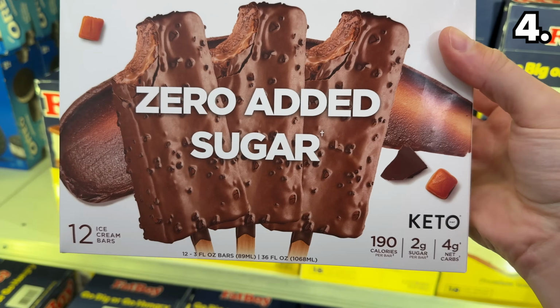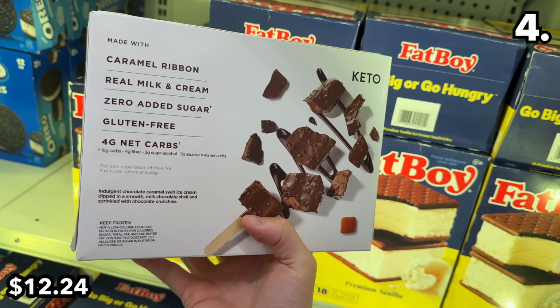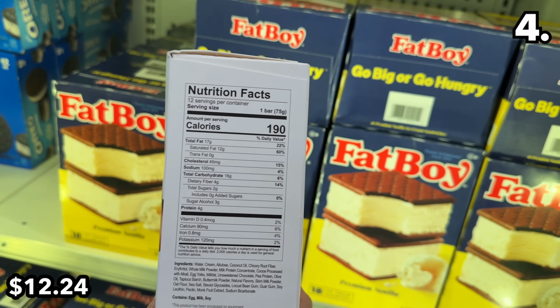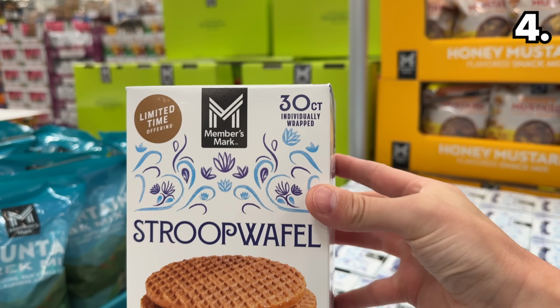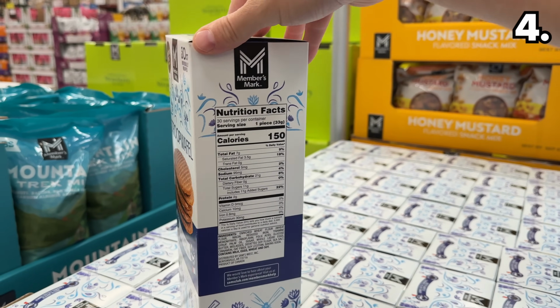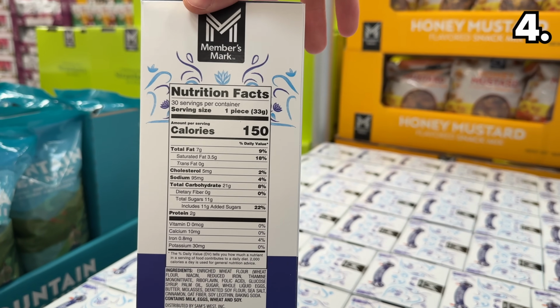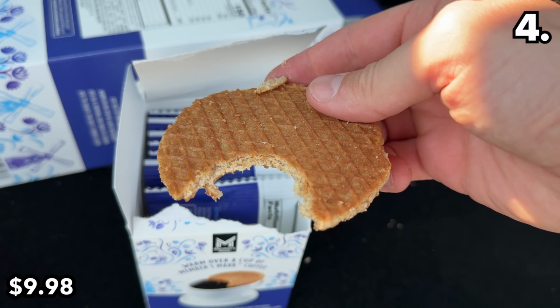These triple chocolate caramel keto ice cream bars for $12.24 mark the first time I've seen this flavor at Sam's, and I found them tremendously enjoyable. Stroop waffles are a brand new phenomenon to my local warehouse, so this 30-pack of traditional ones for $10 are a limited time offering that I found quite pleasant.